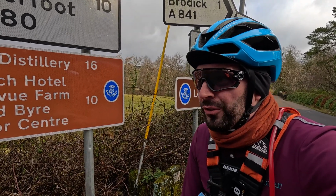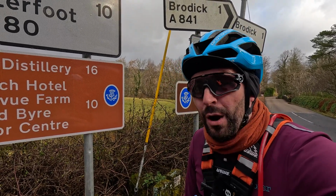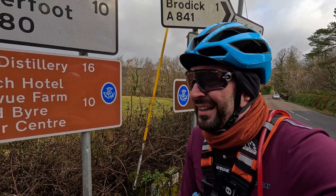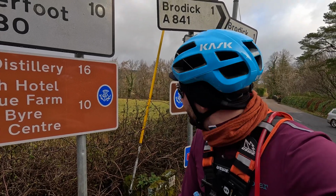And I'm going to be doing the north side today, so hopefully getting to see a lot of hills. This is hill 1 of 5, but it's 1 of 2 of the most challenging hills that I've done to date. So I've got 10 miles to get to Blackwater Foot. Let's see how we get on.